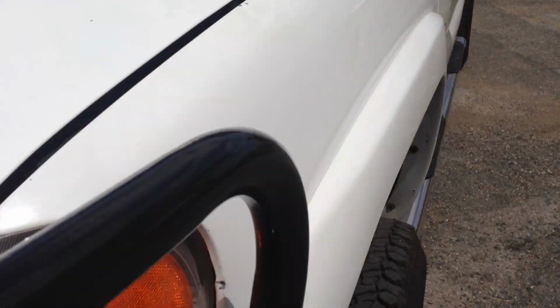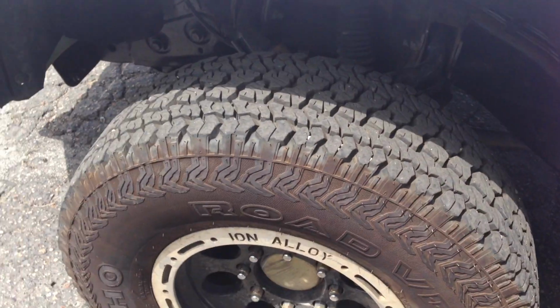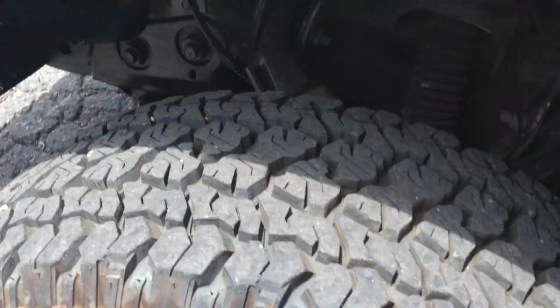Clean title, no hail on the vehicle. The body's in remarkable condition. There's a few spots I want to point out, but the tires are really nice. Frame is clean. These are the tow mirrors, vent shades, leather interior, power seat.